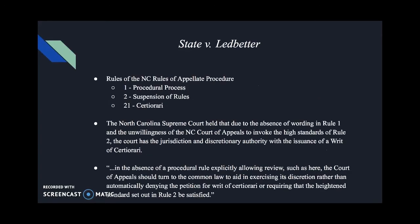The second case is State versus Ledbetter. In this case, the NC Rules of Appellate Procedure were taken to be applicable to the situation at hand. A female had been accused of drunk driving, so she pled guilty to driving while impaired. But in her plea, she made sure that there was a clause stating that she still had the right to appeal to dismiss the charges. So she reserved the right through the plea to be able to appeal it to the Court of Appeals.